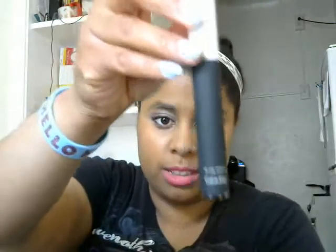Last but not least, this is the CK1 mascara, in the color 800 Black. So this is what it looks like.